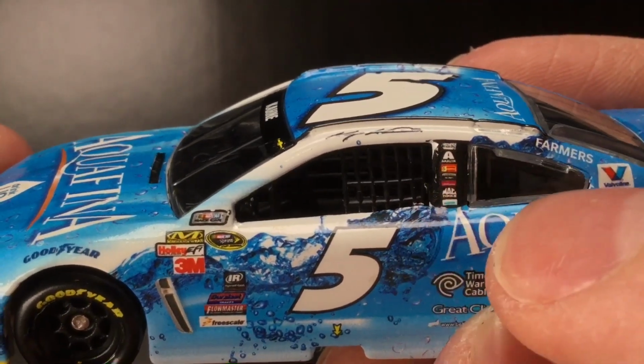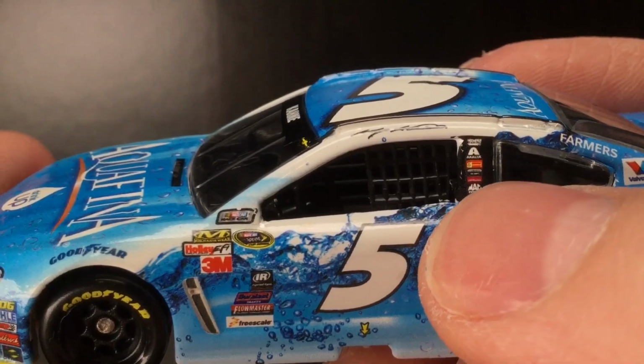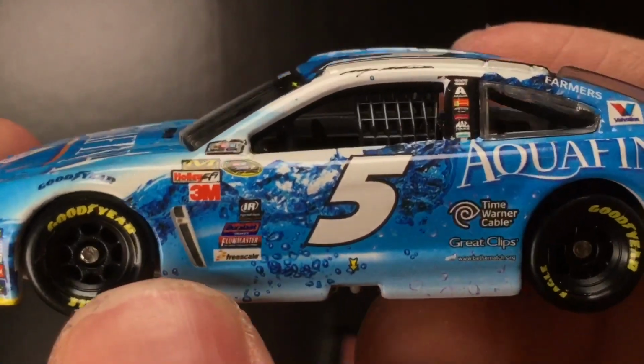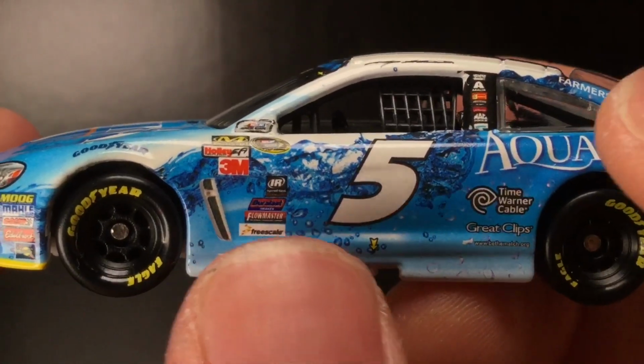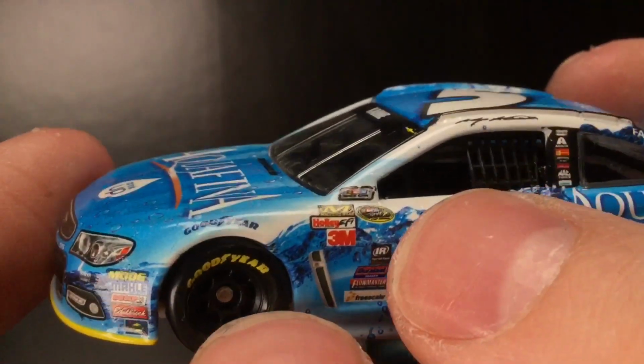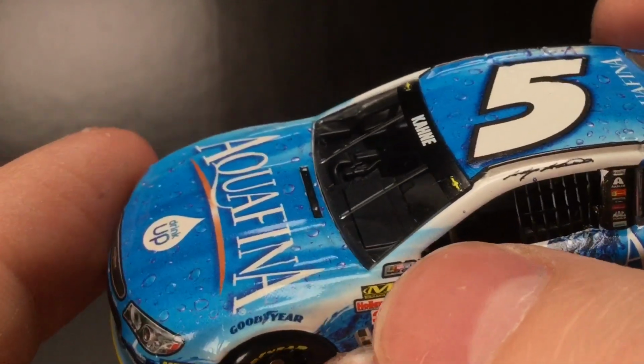Got Hendrick, Exide, Bosch, Freightliner, Mac Tools, and Siemens. Got the number 5 there. I will say, though, I wish the 5 was a little bit bigger. It's kind of small when you look at it. Got the Cup Series race car logo. The race car logo's got bullet holes in it.